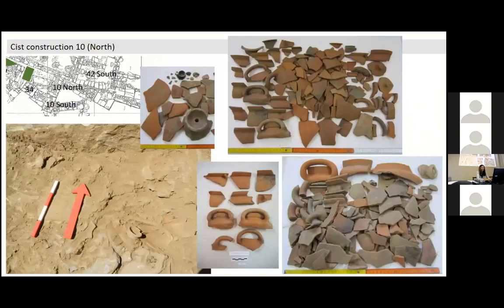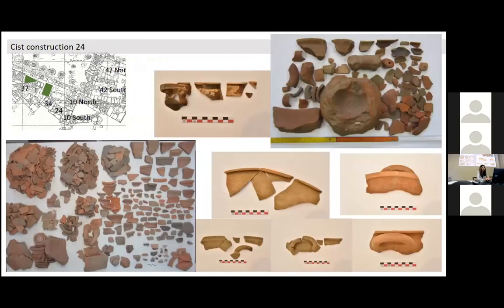And I have some examples here. This is from construction number 10, I think, where you can see the material during excavation, and also the large quantity of this coarseware that we washed in the museum. From another construction, I think this is number 37, if I'm not wrong.